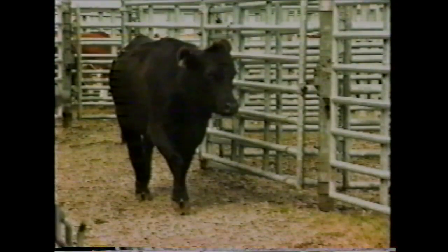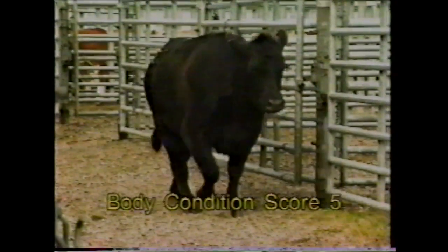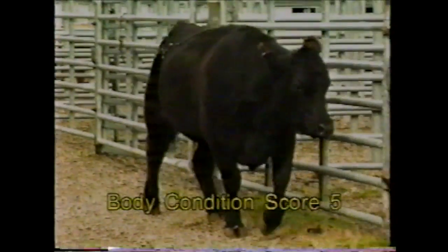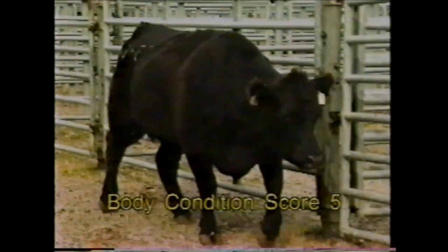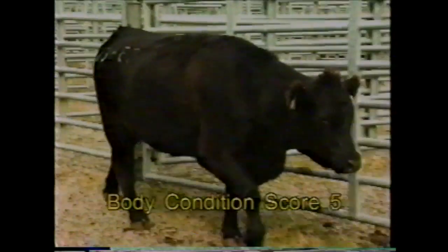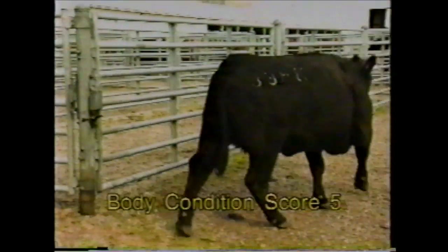Compare the cow we just described with this cow in a moderate body condition score of 5. This cow's brisket is fuller, but still fairly clean and free of excess fat. The point of the shoulder and withers are more rounded. Her shoulder muscles pop as she moves, but there is a layer of fat beginning to form over the shoulder.